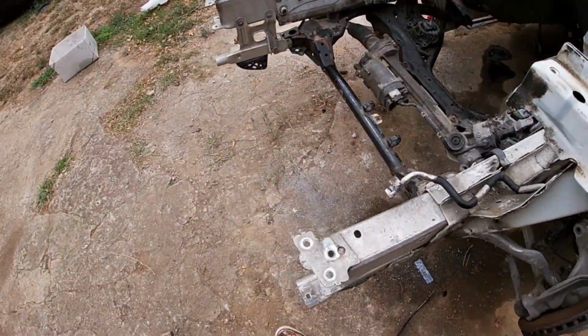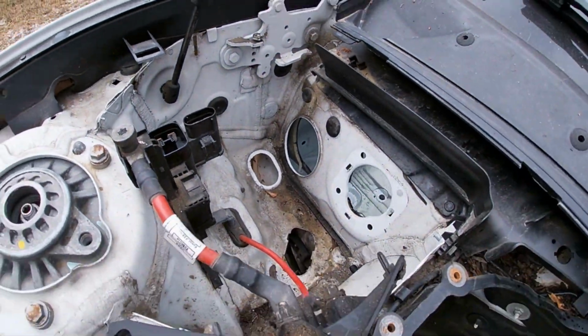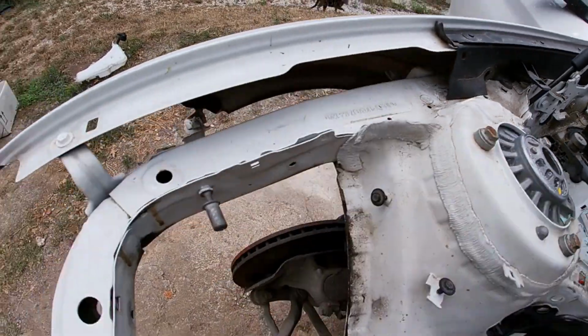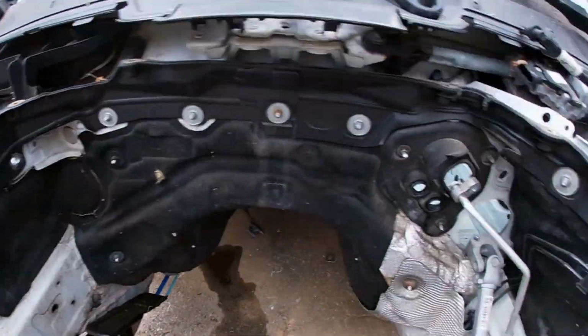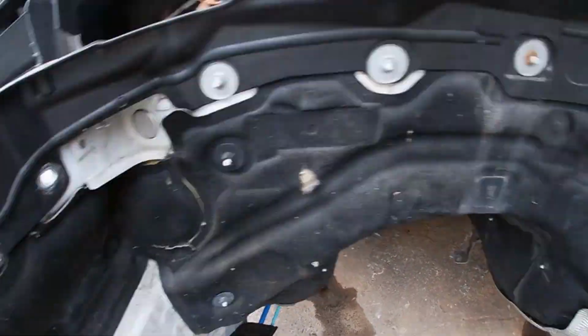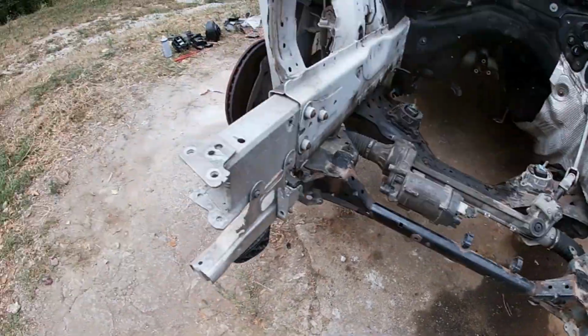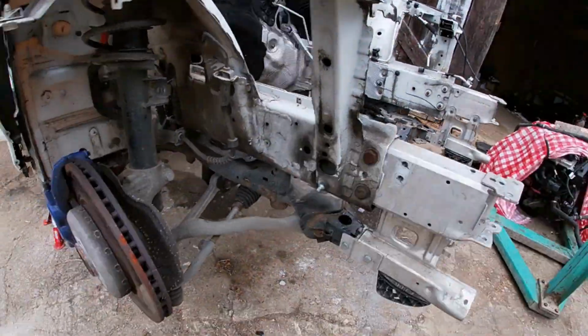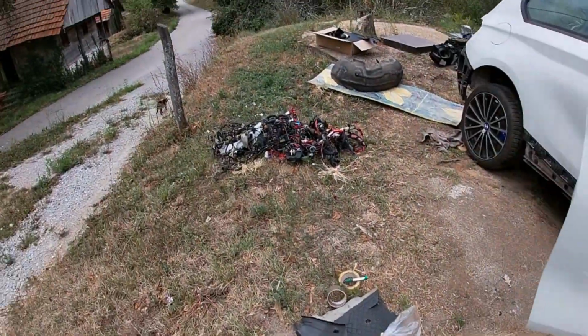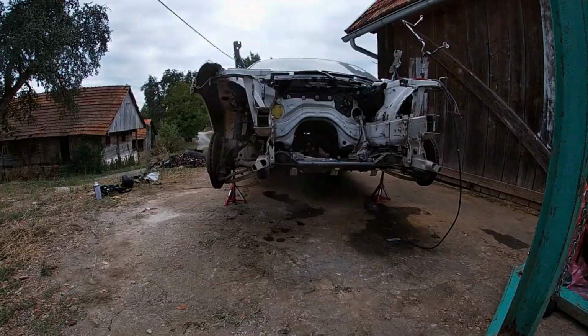All the wiring is out. Now we need to clean all of this up because it's greasy, grimy and shitty. Oh no, we have to disassemble these heat shields and this. Once we do that, all this is getting cleaned up so it looks like a car again. And yeah, I wonder how an F20 wiring loom looks like.